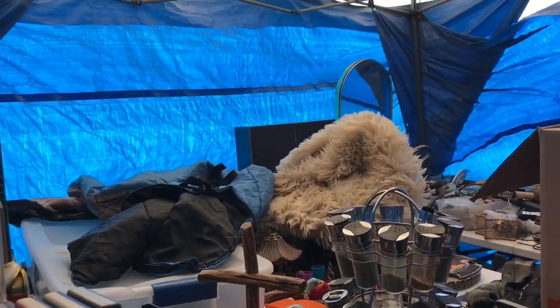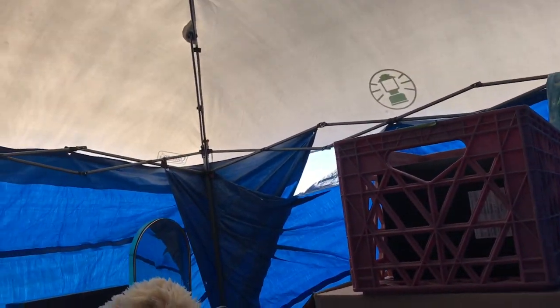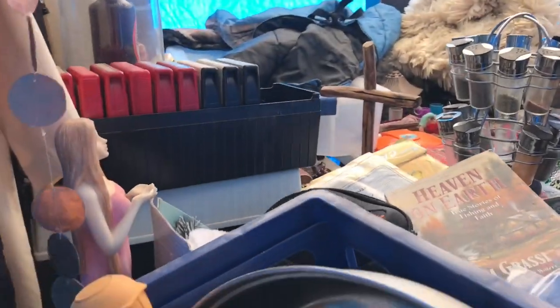All right, it's getting pretty darn windy in here. Closing up shop here. It looks like it's pretty much secured. I gotta go to that area there, but yeah, there's a lot of stuff in here, guys, for me to flip here in the coming days. So time to seal this bad boy up.